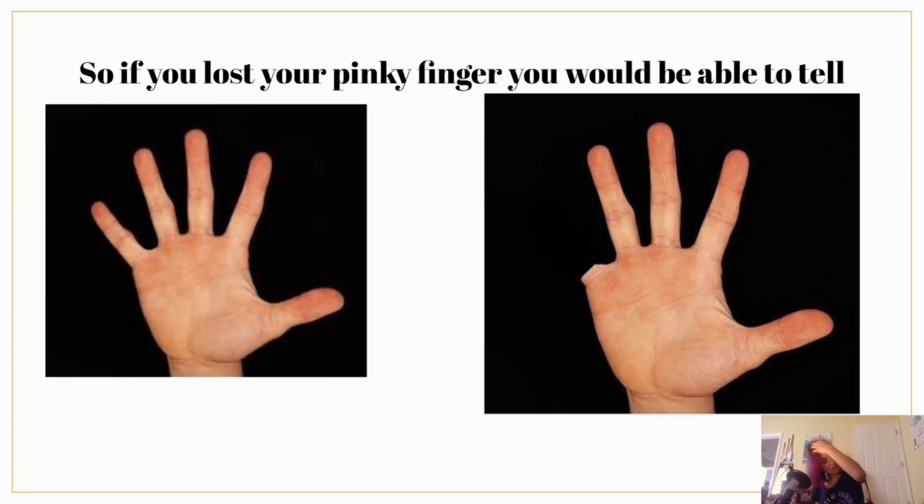Experiment. Try it. Anyways, so you wake up and there's no pinky finger there, and you can tell immediately because there's blood all over your sheets, right? So you like went to the bathroom, you rinse it off, and you're like, oh my god, what? It's like that. And then you like have to go through this whole like investigation.